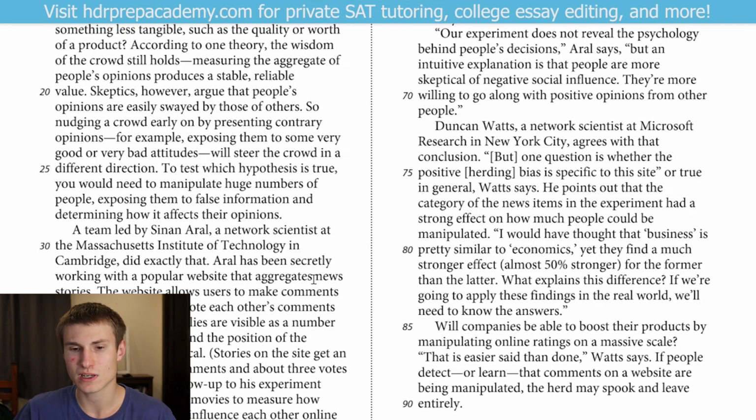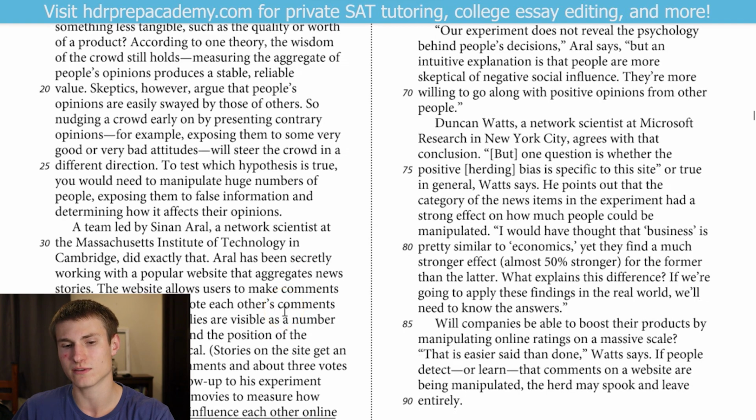What explains this difference? If we're going to apply these findings in the real world, we'll need to know the answers." Will companies be able to boost their products by manipulating online ratings on a massive scale? "That is easier said than done," Watts says. "If people detect or learn that comments on a website are being manipulated, the herd may spook and leave entirely."